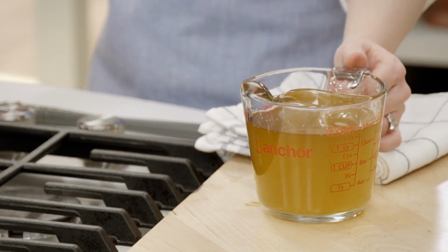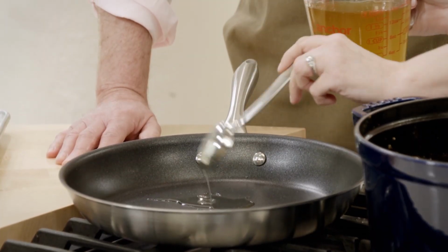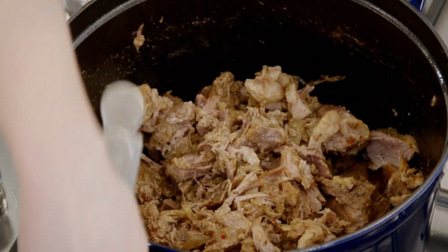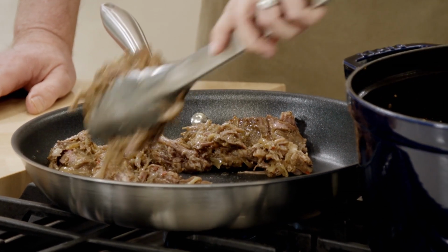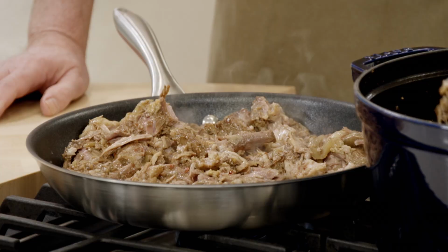Exactly. We're gonna actually use some of this fat that we discarded, about a teaspoon or so, over medium-high, just until it starts to shimmer. And then we're gonna put the pork in the pan and start to crisp it ever so slightly. So this is gonna go for just about 3 to 5 minutes, just on this one side.